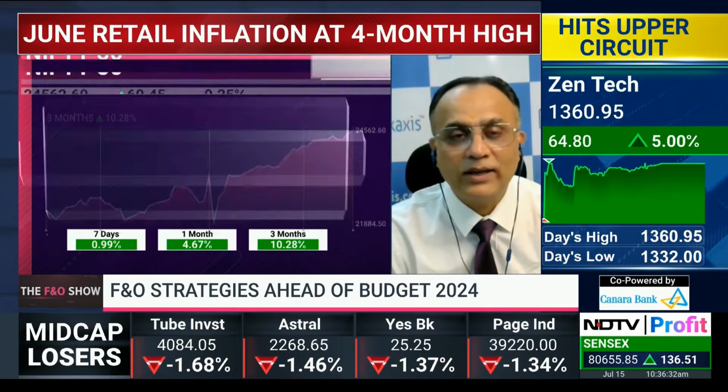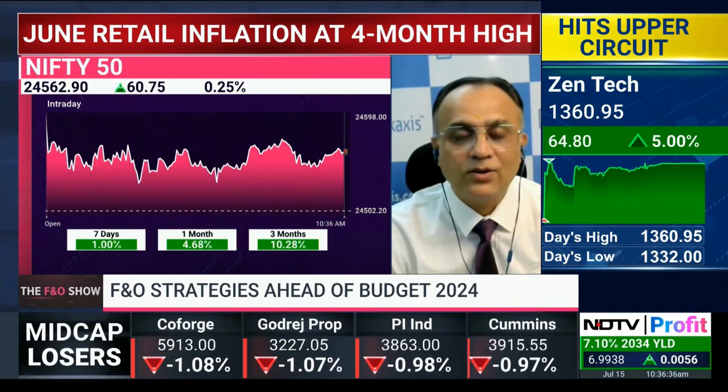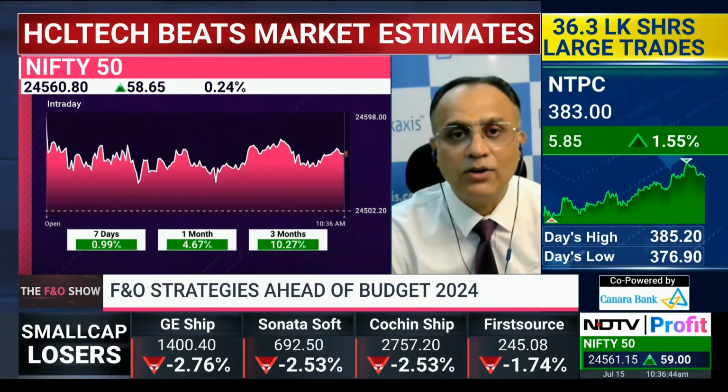So if one wants to go long in the Nifty, definitely one can go. But at the current rate, I would not be recommending buying the Nifty at a spot level. If we are able to get Nifty somewhere around 24,500 or 24,520, then only go for a buy side with a stop loss of 24,450 and then play for the target of 24,620 or 24,650.